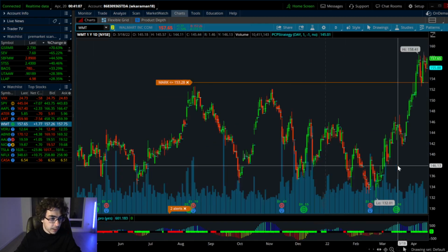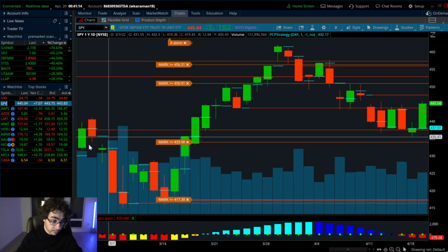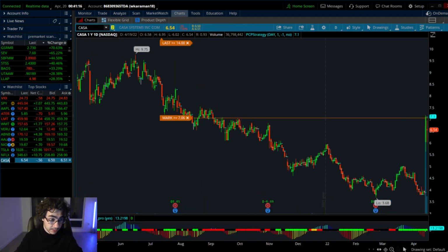Walmart's just kind of chopping up towards the highs. So I would say the best ones that are going to be on my radar, waiting for these gaps to fill on the SPY. Hopefully we can fill those gaps this week. Waiting for a gap fill on KESA. Those are all going to be shorts and put opportunities.